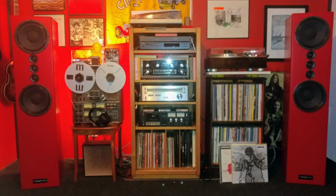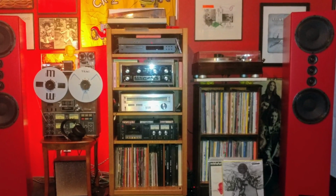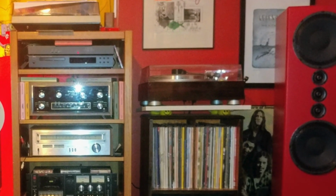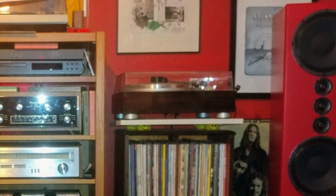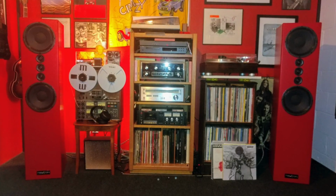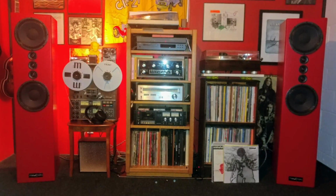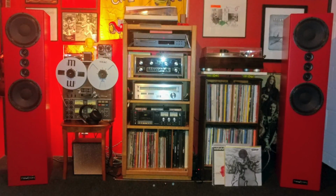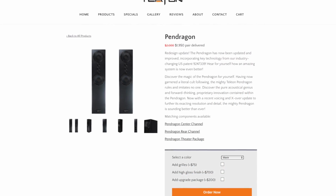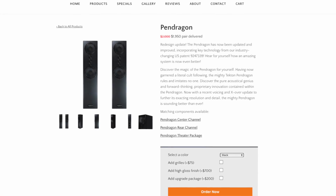His gear is a Macintosh integrated amp. This is a really cool turntable, a JVC QL-A75 with, again, here we go, an Ortofon 2M Blue. Another member of the club. Actually, I'm just going to go right to these photos because I'm talking about this. Those speakers. Did I just mention those speakers? Okay, that's what I was going to talk about next. They are Tecton Pendragon speakers. Those look like monsters, man.